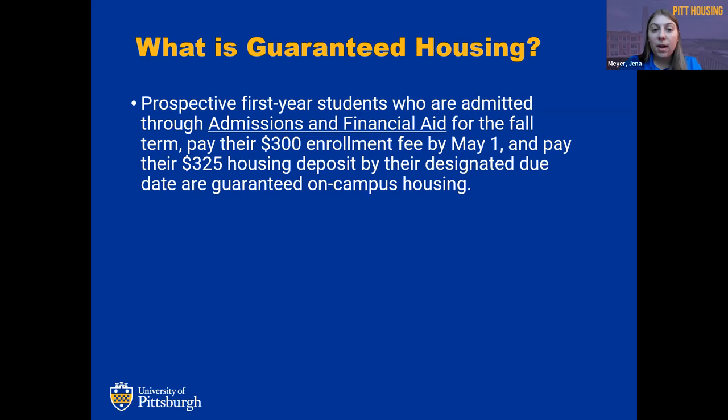Okay, so I think one of our most common questions is, what is guaranteed housing? So as a prospective, or how do you get guaranteed housing? So prospective first-year students who are admitted through admissions and financial aid for the fall term, so that should be anyone that is on this Zoom, and pay their $300 enrollment fee by May 1st, which is the admissions deadline, but then also pay their $325 housing deposit by their designated due date, are guaranteed housing for on-campus housing.